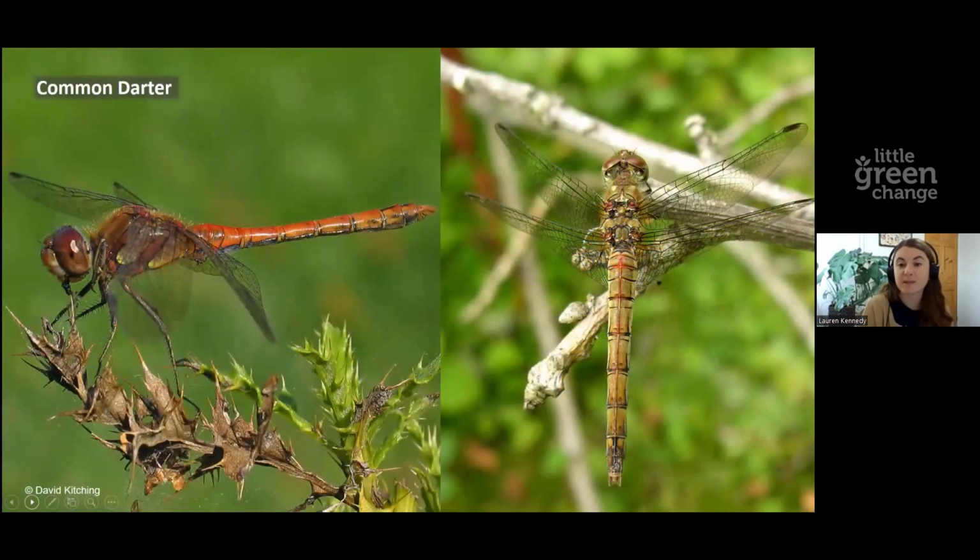And then a really common species is the common darter, as the name suggests. Our male on the left is a nice reddy orange, and our female on the right is a bit more of a yellowy orange. This is a species that you see quite late into the summer, so they're still about now and really common on garden ponds. They love to sit and bask in the sun. So if you've got some rocks around the edges of the water, you'll often find these guys sitting on there.